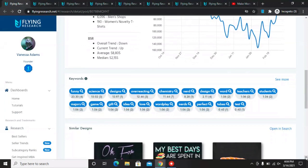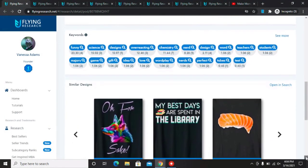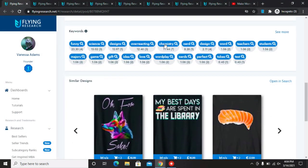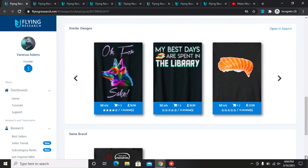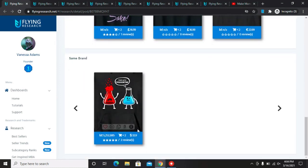Let's go down to the keywords that you can use for this design. So it has overreacting, chemistry, nerd, science, and all the like. All right, so here are these similar designs from the same brand. All right, so he or she placed it on a hoodie and it's also doing well.